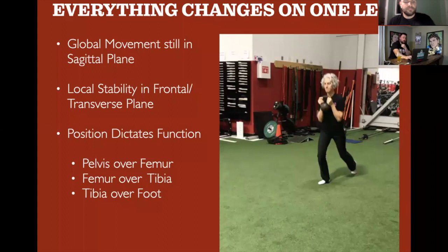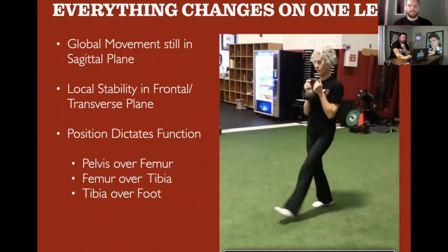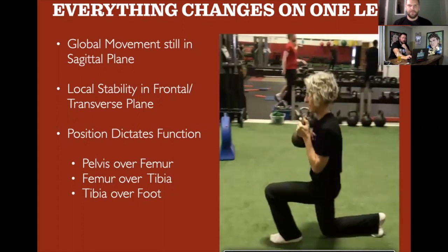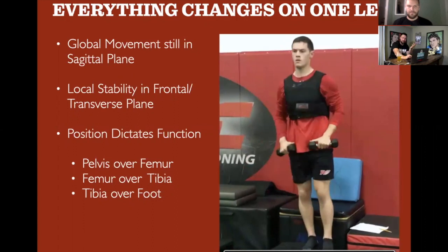Exactly. So I'm going to hit play on this video. Everyone look at this video of Lisa doing lunges, right? We can all agree she's primarily moving in the sagittal plane, correct? Right. All that motion. Same thing with Kaysen. He's primarily moving in the sagittal plane, correct?